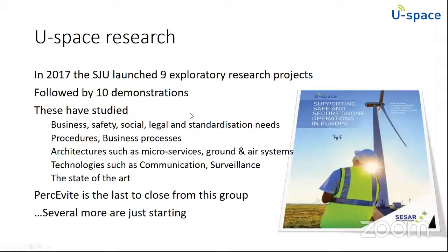Right. So the overview of the research, you can download this nice document. It's available on the CESAR website, and it describes there were 9 exploratory research projects launched in 2017. PercEvite is the last of these to close. All of the others have finished. And those 9 were followed quite quickly by 10 demonstrations, which have looked at the state of the art. And these 9 exploratory projects have looked at many different aspects of how U-space should work.